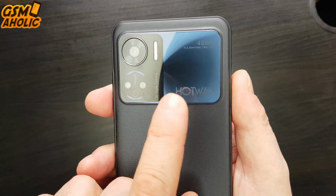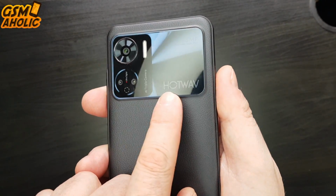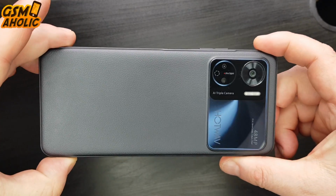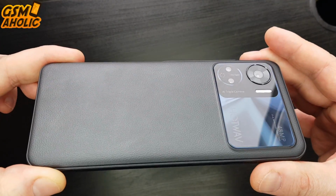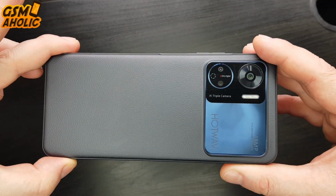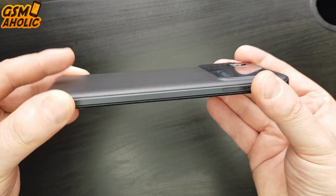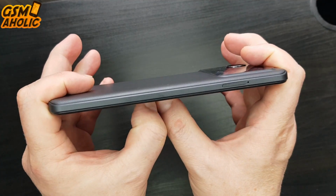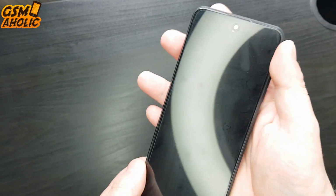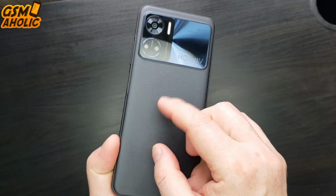I don't know how familiar you are, HOTWAV is a brand that produces robust and bulletproof smartphones and tablets, which we have already tested on our YouTube channel. So even though this model is not from the series of robust smartphones, I have to admit that this seems really solid and well made. Nothing cracks or twists, the workmanship is superb for this affordable smartphone.